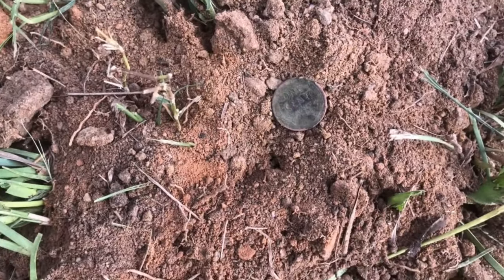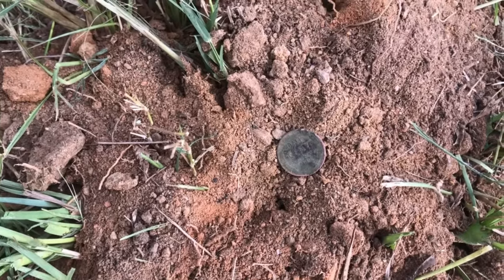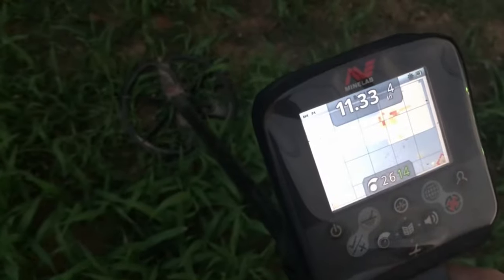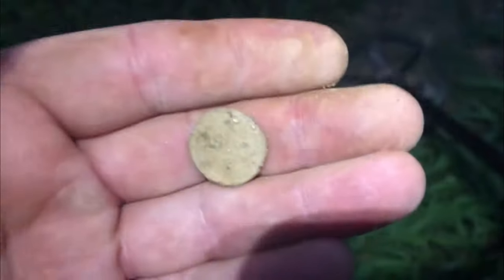Well, that one just turned out to be a wheat penny, which is kind of surprising. It was reading awful high for a penny. But anyway, I'll check around a little more and make sure I didn't overlook another coin. Let you guys hear this one before I dig it. 1133, 1134. Those are Indian head numbers, so I'll dig it up and show you what it is. Yeah, those are also rotten zinc numbers, and that's exactly what it was.